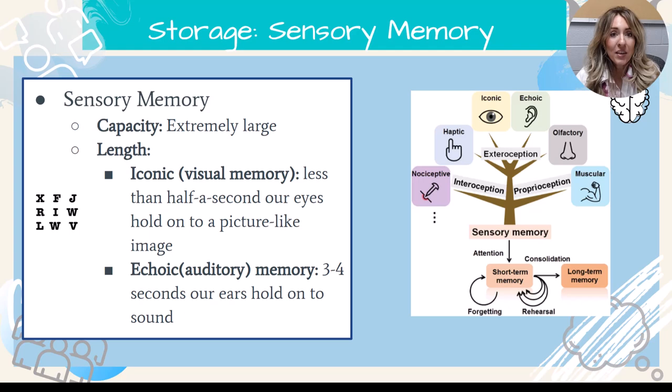The next type of sensory memory that I want you to know is echoic, or auditory. This sensory memory is the idea that our ears hold on to information for about 3 to 4 seconds. This might explain why you've ever been somewhere and somebody says something and you say, what? And then you're like, oh, never mind, because it kind of clicks in. So you hold on to your auditory memories for slightly longer than your visual memory.